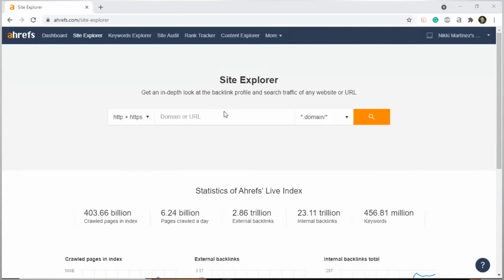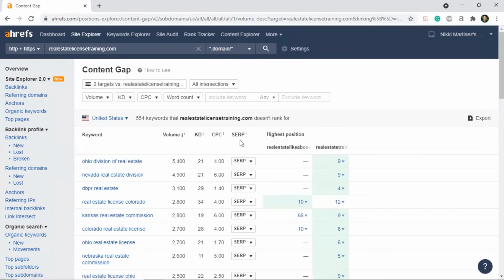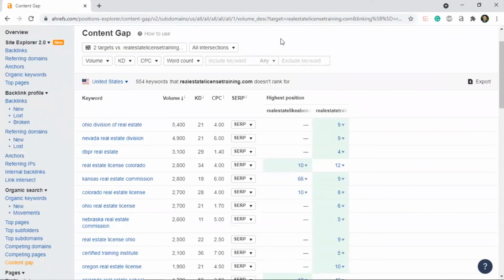So first thing I do is I type in the web address. So the next thing we want to do is we head over here to the content gap tool, and you see these 3 spaces here, and we can fill in the names of our competitors. And once we do that, we click enter. And Ahrefs will give us all the keywords that these sites are ranking for that we aren't. So we can see the spaces, the content gaps that we need to fill, because these are the things that's driving traffic to their site and we don't have our own version of it. Plus, since these sites are very closely related to ours, these are very likely to be keywords that we need to write on, because we want to be the most complete real estate licensing website on the internet.